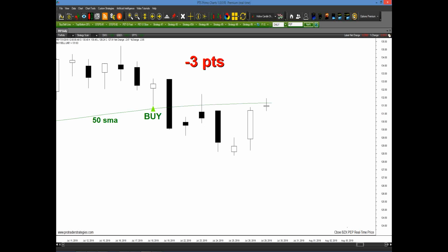Now, what most traders like to do, though, is the minute they take a loss, they go and sulk, and they go and complain, and they want to play the victim card, and then move on to something else. But as a consistent trader, you have to be diligent and look for the next signal, because many times the very next signal will be able to recoup that loss.